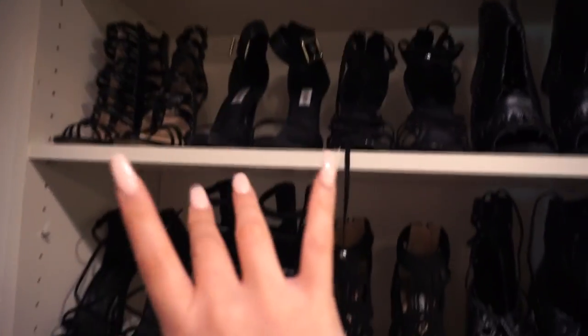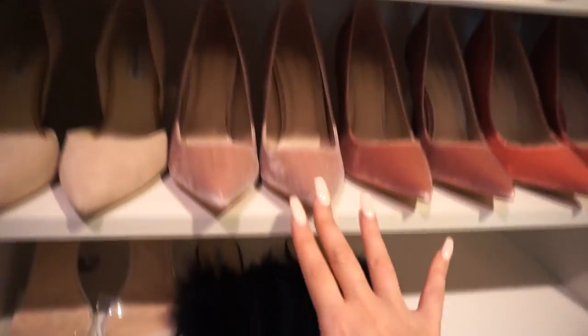And yeah, let's grab some shoes, heels, no. Fluffy sandals, yes please. These fluffy little fellas are from Windsor and people stop me all the time, like, where did you get those? Windsor.